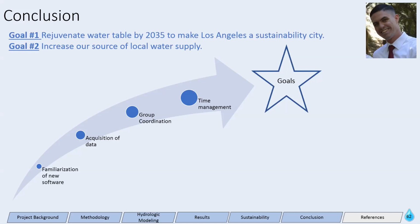More than this, the students were given a chance to solve one of the problems in their community and took it head-on. The team's goal was to rejuvenate the water table and increase the source of local water supply. Through the design of this decentralized wastewater treatment facility, and by using hydrologic modeling, the team was able to achieve this end.